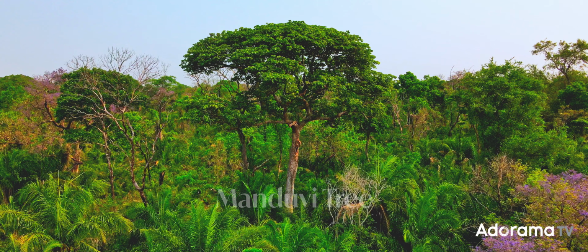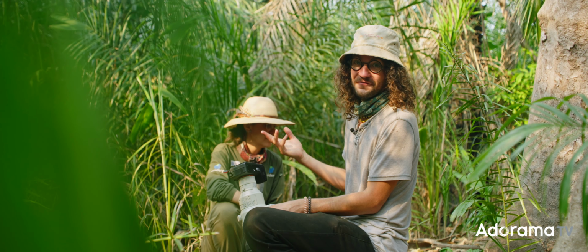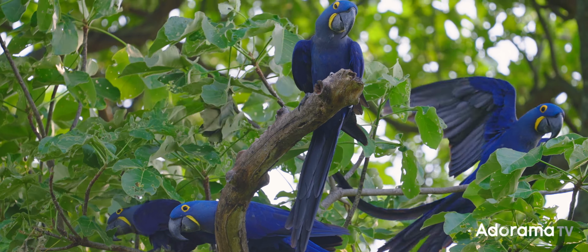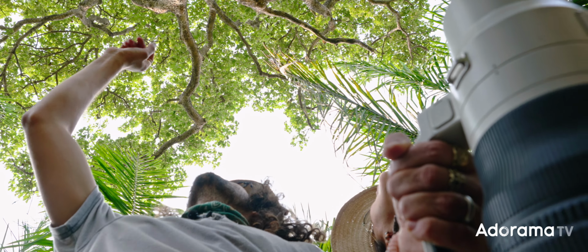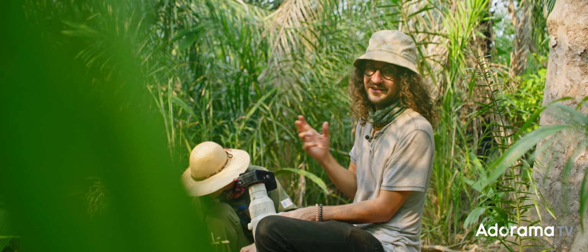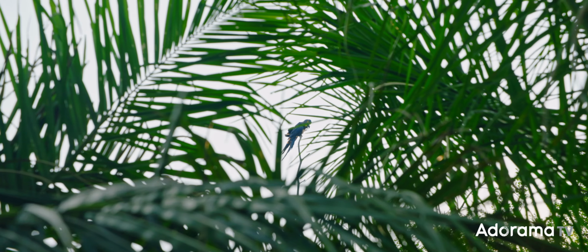At the moment, we're at the base of the Mandavi tree, which is the primary nesting spot for Hyacinth Macaw in the Pantanal. And because of the curiosity of this bird, there are multiple Hyacinth Macaws flying around above. This is such an unusual angle. Photographically, you never really see the bird from this point of view. So I'm focusing on photographing them as they look down upon us, using a telephoto lens and trying to get close-up shots of them silhouetted against the green backdrop, which is amazing. They're just looking down at us and they're so cheeky and curious, and it's so beautiful.